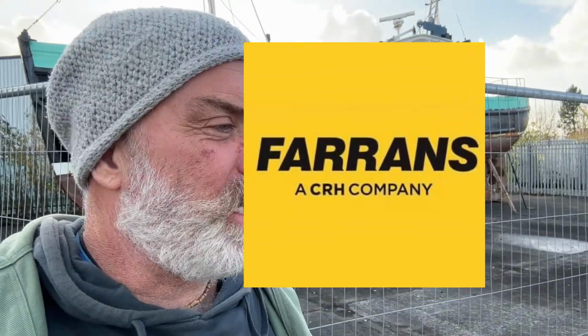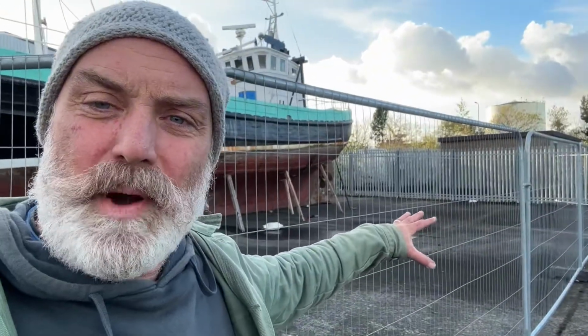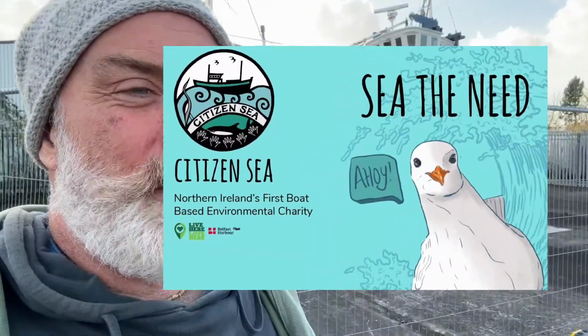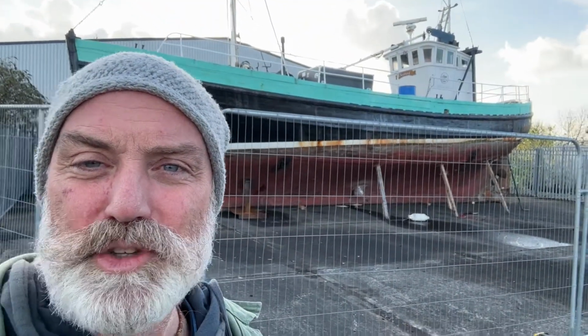And we've got Farron's Construction delivering us a container in a few days. So that container is going to be located right here. We are on the hunt for a graffiti artist, a local graffiti artist, to do some lovely designs down the side, reflecting Citizen C's mission, See the Need. And then we will begin the reconstruction of Seabird.